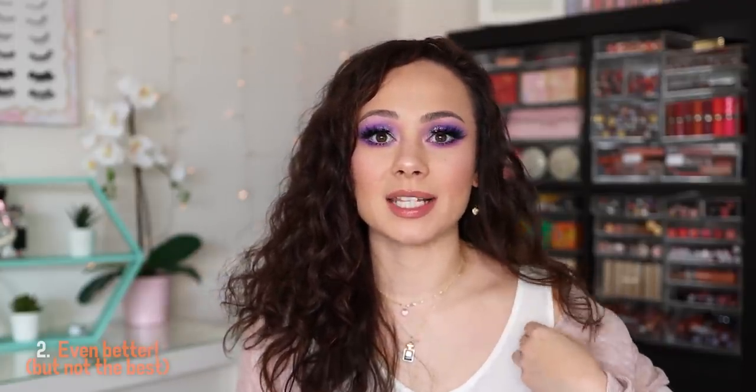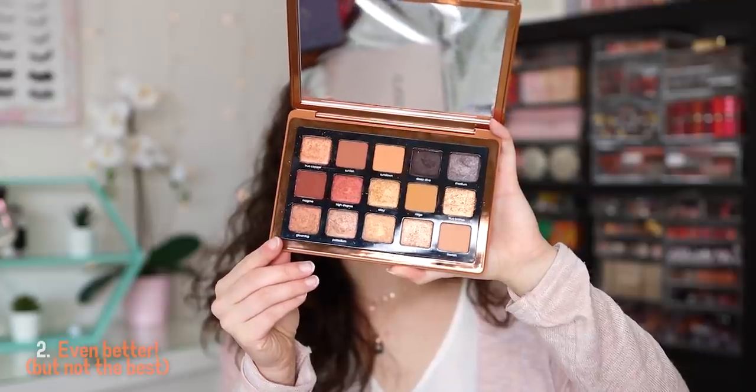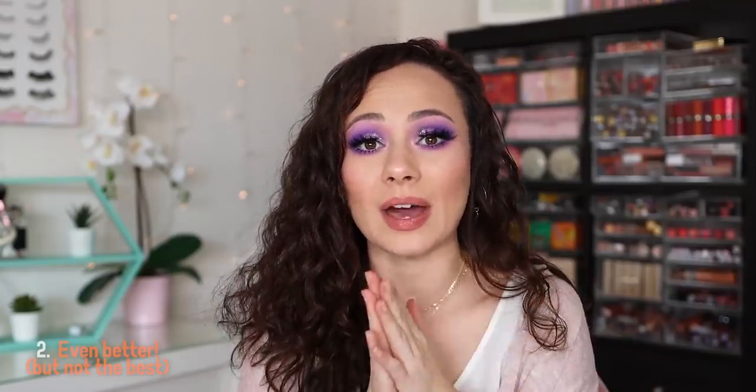And then this one, it hurt me not to put this in the best of the best, because quite frankly, it was probably one of my most used. This is the Bronze palette. Now, the only reason why it didn't get in the best of the best was because I really did kind of feel like every look I created with this palette looked the same, but I loved every single look. Oh, I just gave away the next one. I loved every single look with this palette. The quality was phenomenal. If you're into bronzy tones, I highly recommend that one.